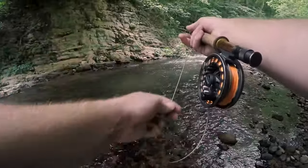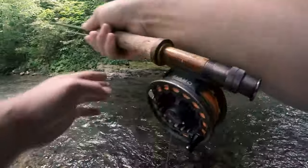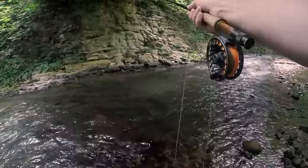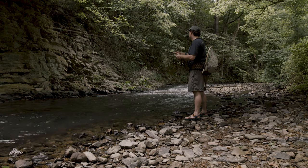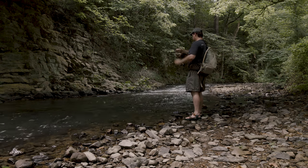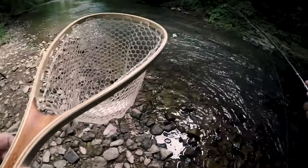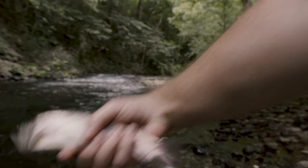Let's see here. There's always a fish or two up in this section. Just gotta figure out where he is. There's gotta be something in here. There's one. That's not a bad one, actually. There we go. Not a bad one at all. Yep. And he's good.